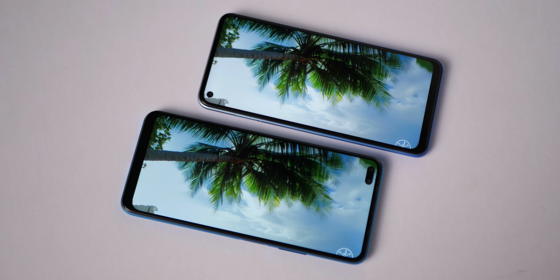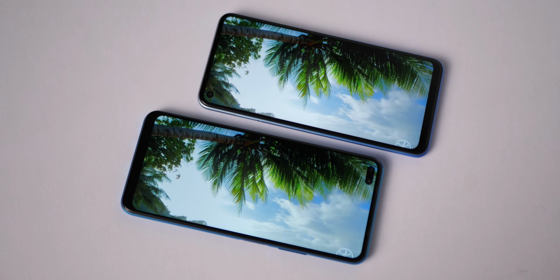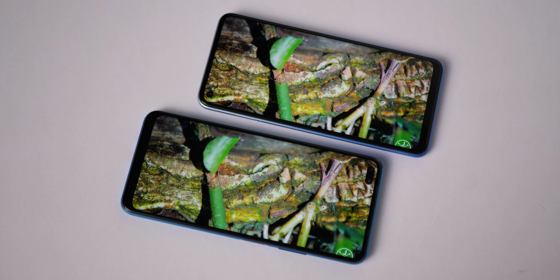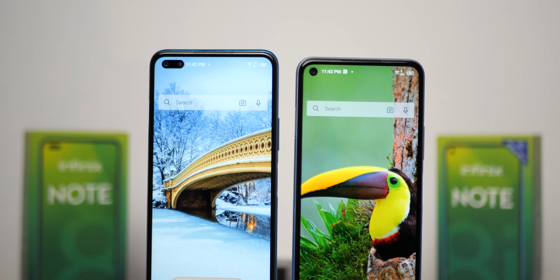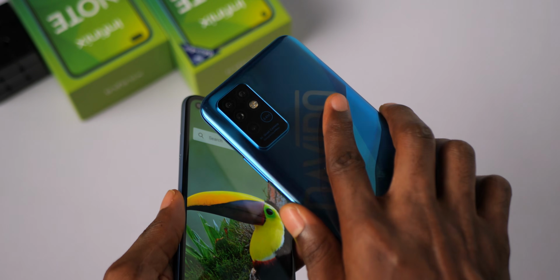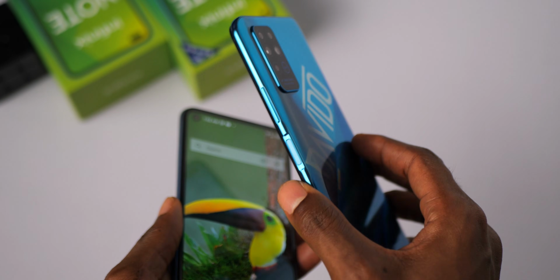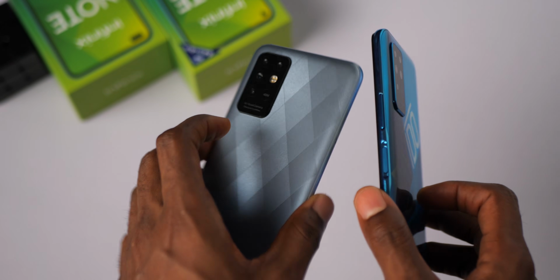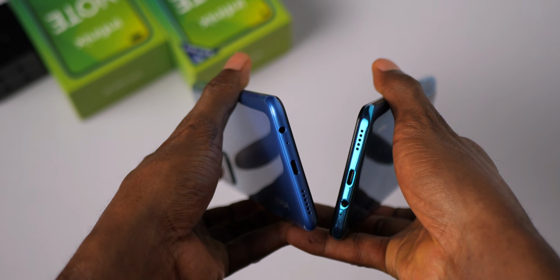On the differences in the display, you can easily notice the selfie camera is single on the Note 8i, while we have dual selfie cameras on the Infinix Note 8 in a pill-shaped cutout, both to the left of their display. The Note 8 is the taller of both devices, but neither is fit for one-handed use. They both have the same buttons and ports placement. However, as an advantage, the Infinix Note 8 has dual stereo speakers with one at the bottom and one at the top, though it's not noticeable.